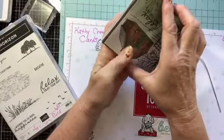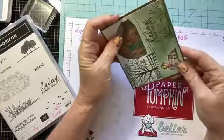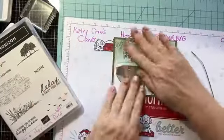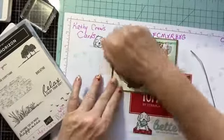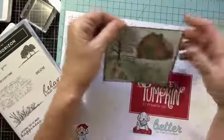And put that on there. There we go. Very simple, no layers. So it's going to fit in my card envelope without having to put on extra postage. It's kind of nice, very simple.